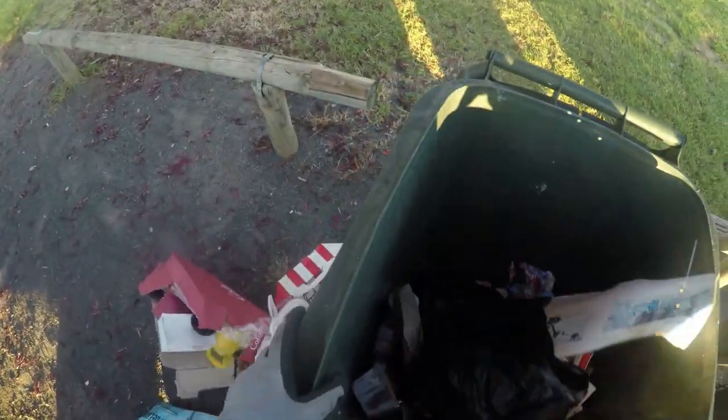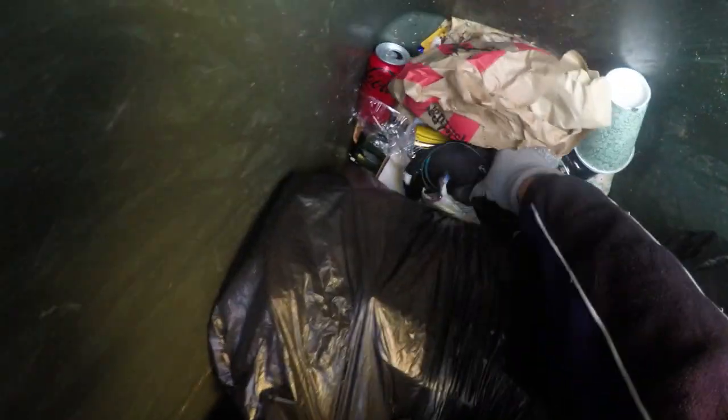Oh, what have we got here? I'll take those. Bit of cable, bit of waste steel. Scrappy steel, as they say. Oh, we've got something else down the bottom down here. I'm going to have to pull this bag out. I don't think I'll need to pull the bag out. That's a seat cover. No use for that myself.